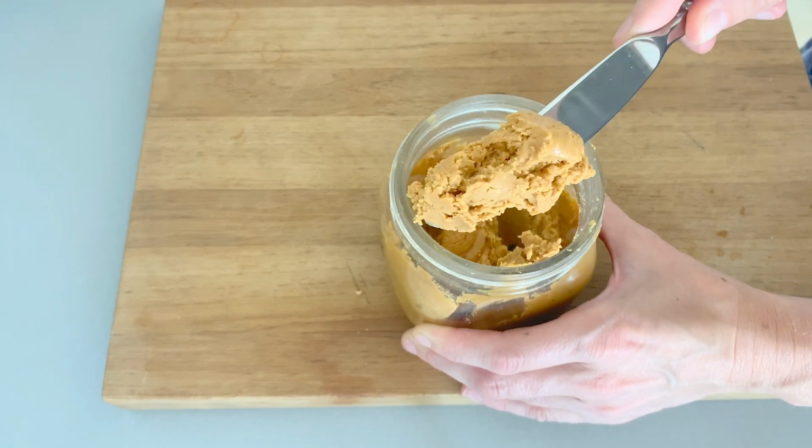Not only will this save on any packaging that this item would have come in if I bought it in the grocery store, but it reduces the carbon footprint that it would take to ship that item from the manufacturer to the actual store that you buy it from.